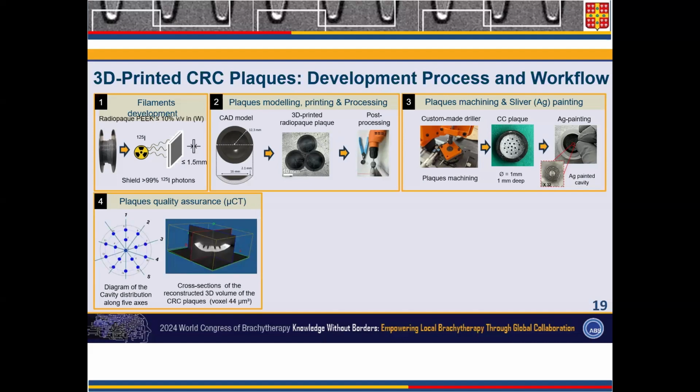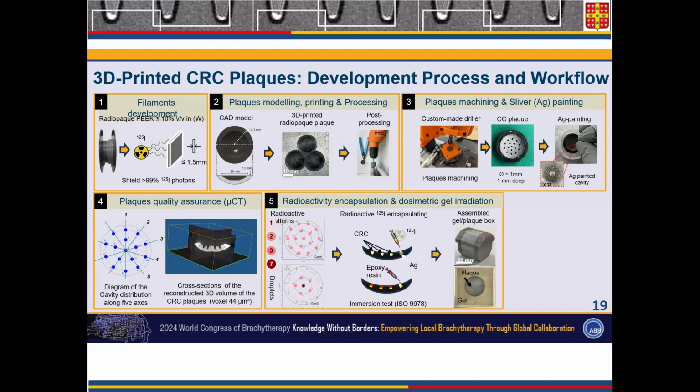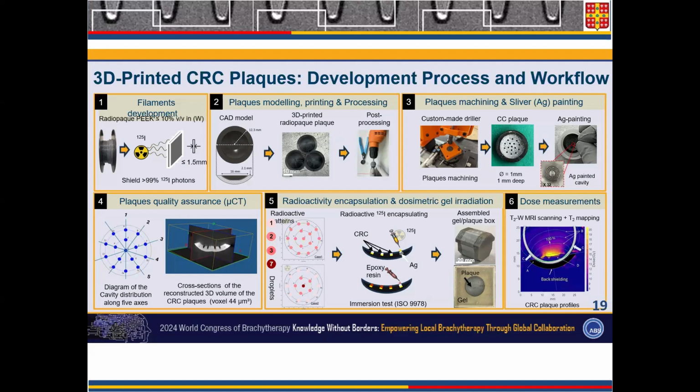And again, CT scanning is used to demonstrate the quality of these little drills. These little holes are placed at very specific places in the plaque, and it is assessed by CT to demonstrate the correlation between the CAD plan and what we obtain in the end. So we use CT scan very frequently in that workflow, because it will be important when we go to the patient to clearly demonstrate the quality of the print and the quality of the geometrical positioning. And then here is the little capsule that is used for the dosimetric gel. I mentioned earlier that we have a project focused on the development of dosimetric gels.